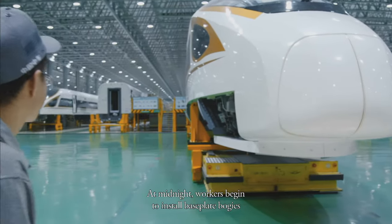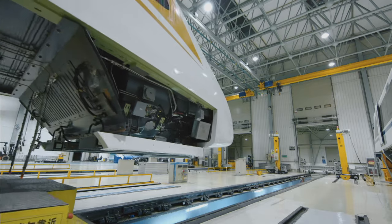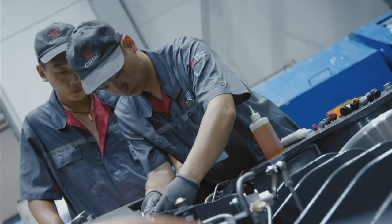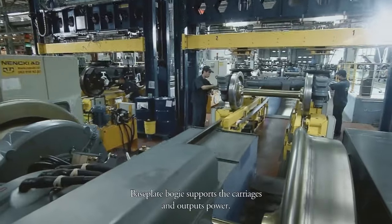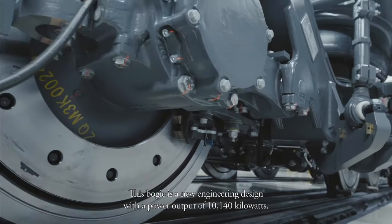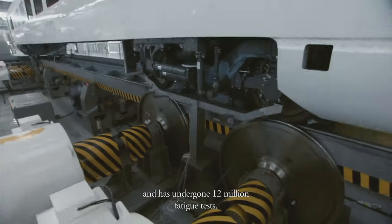At midnight, workers begin to install base plate bogies on number 5010 locomotive. It is the last element in the general assembly process. Base plate bogey supports the carriages and outputs power. This bogey is a new engineering design with a power output of 10,140 kilowatts. It has been tested over 600,000 kilometers each year for the last 3 years and has undergone 12 million fatigue tests.